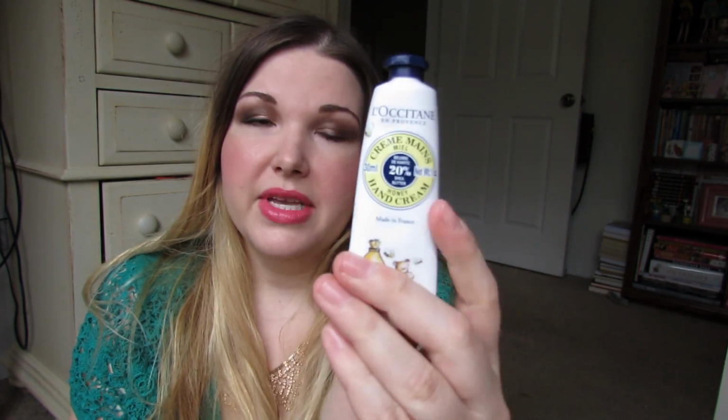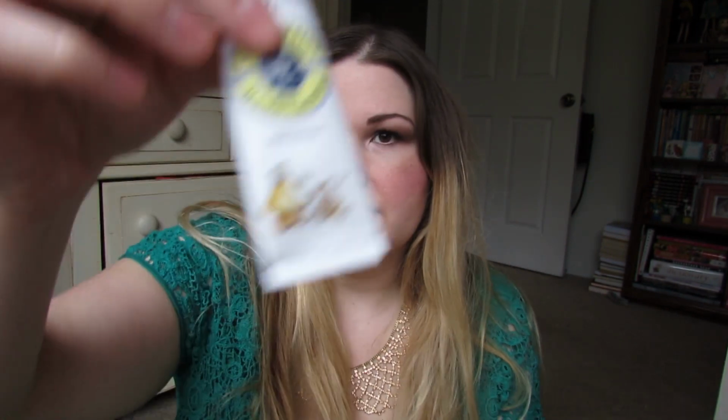And last non-beauty favorite is the L'Occitane hand cream. Oh my god, L'Occitane makes the best hand creams ever, and they're so tiny and portable that I can fit it in my pocket even when I'm working. And this is my favorite one. It is honey. And they sell this at Sephora. So I got this as a Christmas gift from my mom, but I've bought it before on my own. So that stuff is amazing.